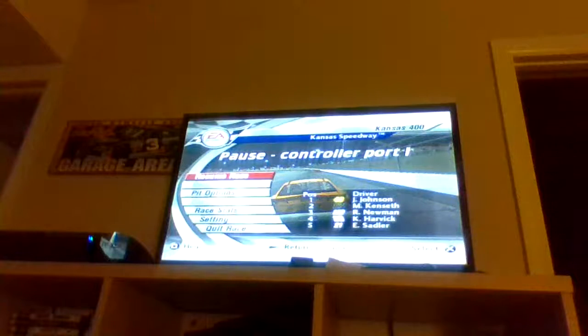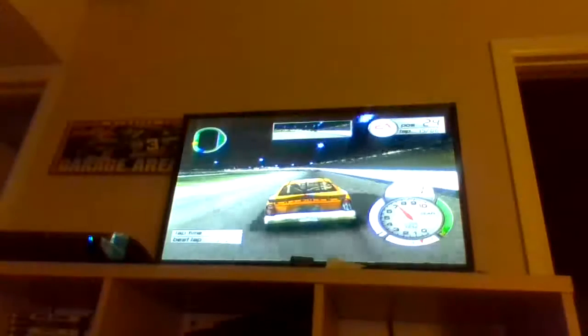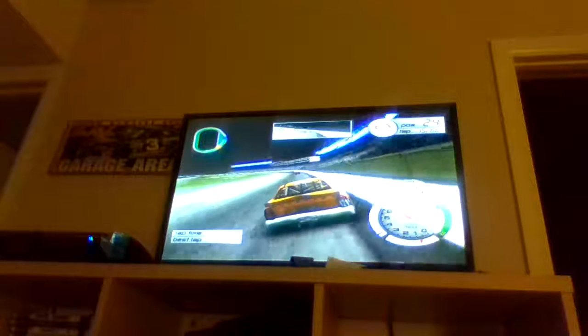So far, most of the top 5 is a bunch of young guns. Johnson, Kenseth, Newman, Harvick, and Sadler. Johnson's still out front. And the cars that took out, somehow we still have cars running on the racetrack after that first wreck. Question is, for how long?